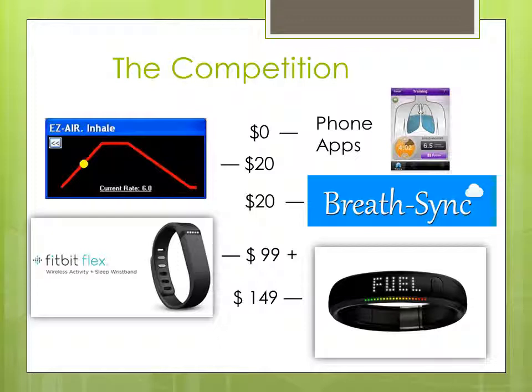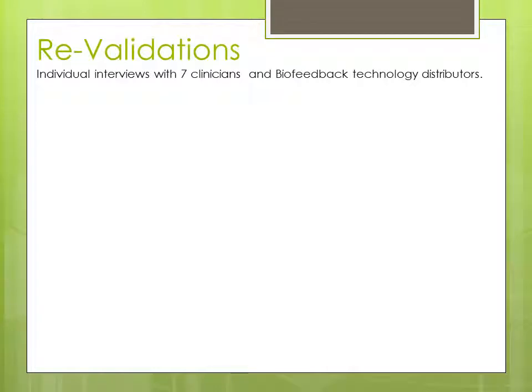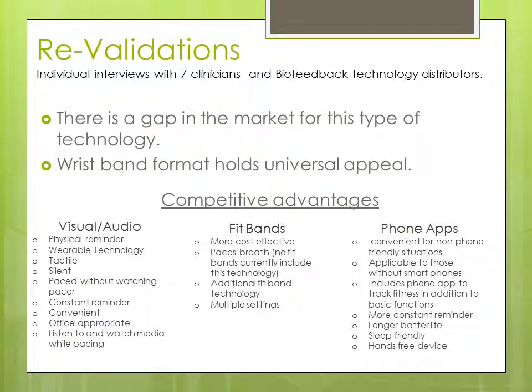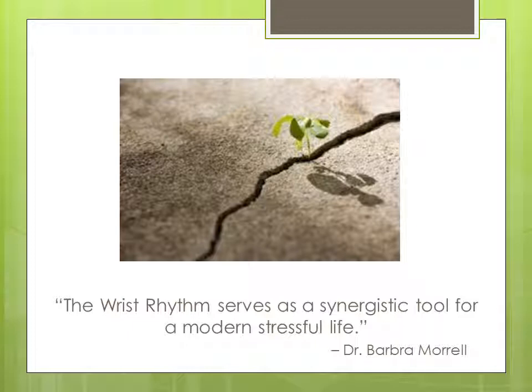In one-on-one interviews with clinicians and biofeedback technology distributors, we asked what advantages they saw in our product over the competitors. In addition to revalidating our current ideas, the interviewed experts stated several advantages of Wrist Rhythm, including greater hands-free convenience, a better reminder of breathing, and the quietness of the product. As Dr. Barbara Morell said, the Wrist Rhythm serves as a synergistic tool for a modern and stressful life.